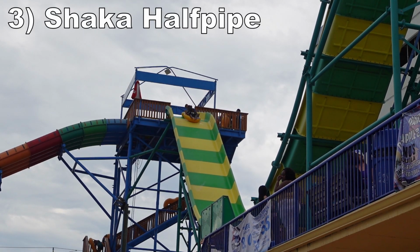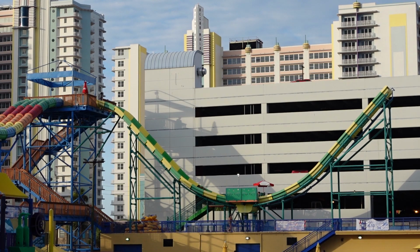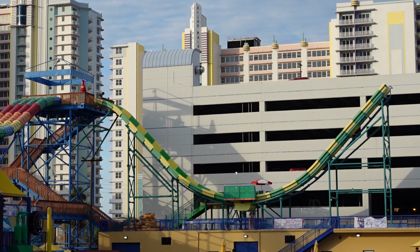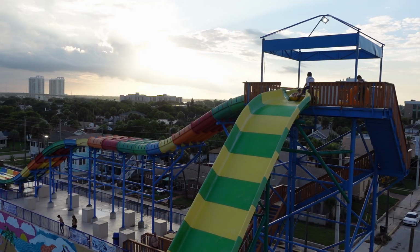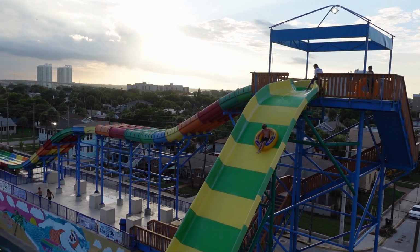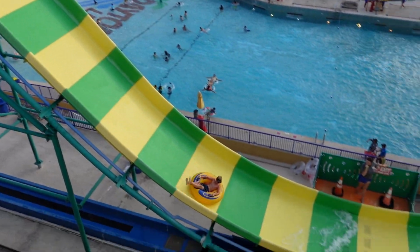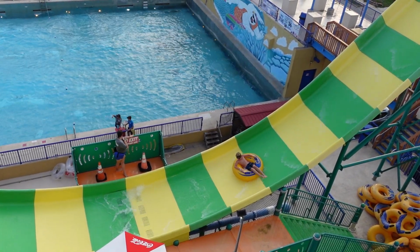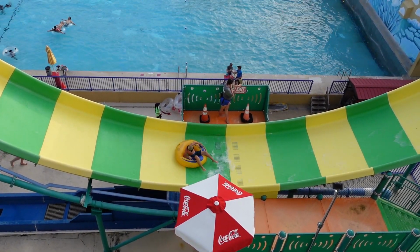Number 3. Shaka Halfpipe. This is a pendulum-style slide, also from Arihant. This one is 5 stories tall, and it starts off with a large plunge. It's not as steep as other models, so no airtime, but the sheer size of the initial plunge offers nice zip. Then you rock back and forth. The splashes on the pullouts decelerate you too quickly for weightlessness on the subsequent rocks though.